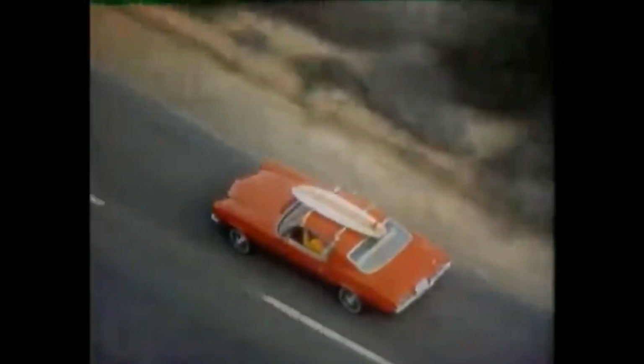New Camaro, super hugger. If it were just an ordinary Sportster, Chevy might have introduced it at the ordinary time, but it isn't, so we didn't. I drive my Camaro from the mountains to the sea.